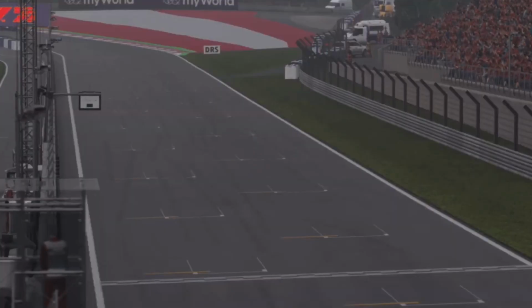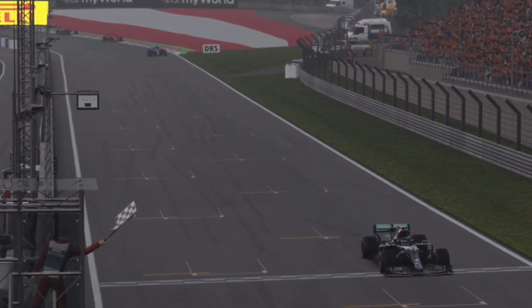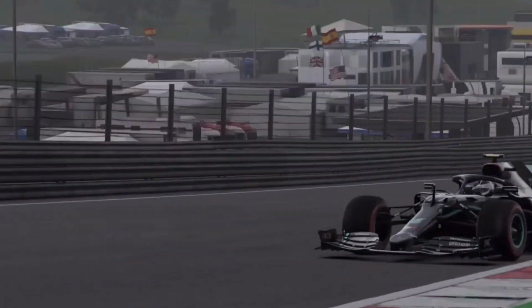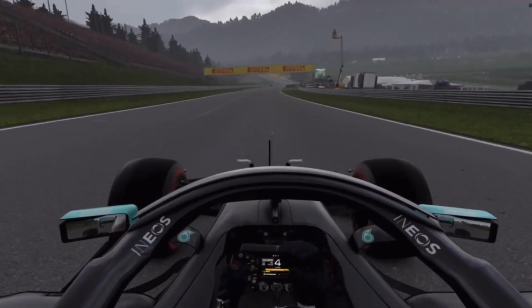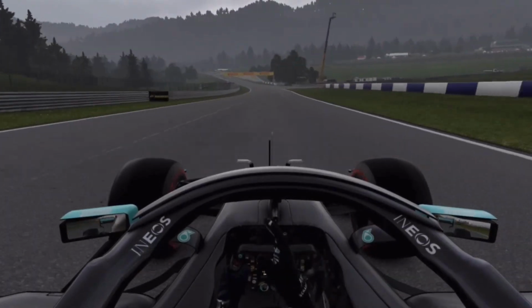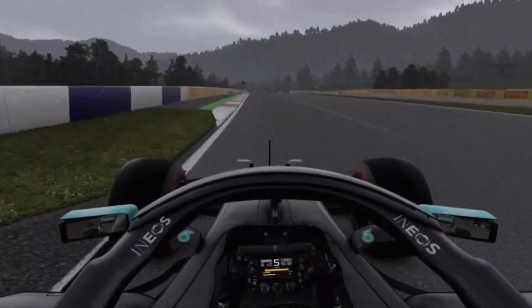He's led every lap, and he will come across the line to win the Austrian Grand Prix in 2020, and now he closes that gap to Lewis Hamilton. Only a couple points separate them. Man, this is a great championship battle between Valtteri Bottas and Lewis Hamilton. Valtteri was leading and Lewis Hamilton passed him, but now Valtteri Bottas closes up the gap. This is a proper championship battle, and you love to see the 2 Mercedes going at it in a championship.